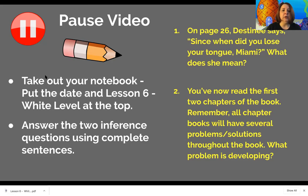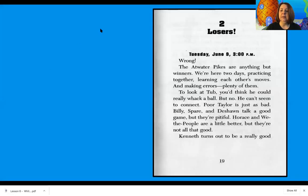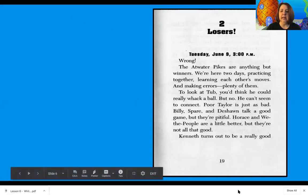I hope that you are enjoying this book. This chapter 2 is going to be on the following pages so that you'll be able to see that and you'll be able to read that at your own time.